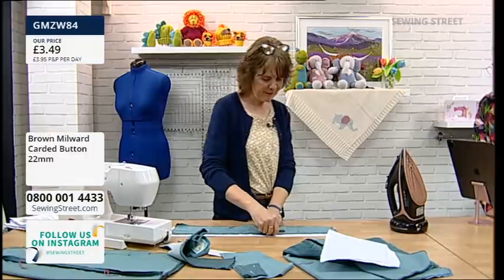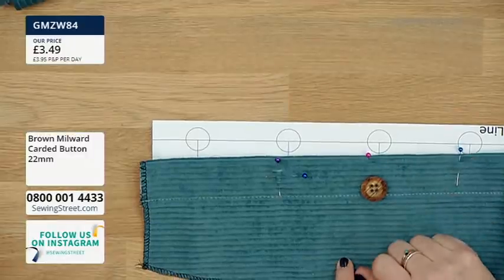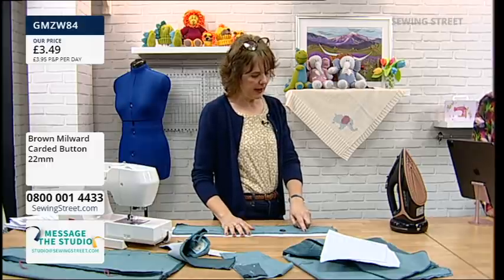Because if you're in the dip of the cord, you can get a nice mark, but if you're on the surface, you can't. So you're going to have to play around with whatever you've got at home and make sure you choose the right one that you can show. So do a load of tests on some scraps. Always. And if you can't get a good mark, there are the buttons.